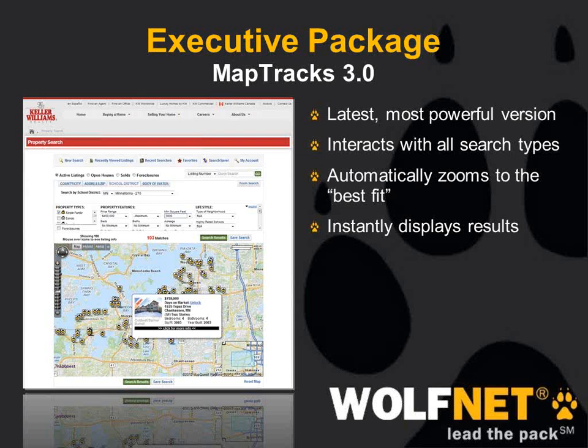As the consumer is searching for homes for sale, they can search active listings, open houses, solds, and foreclosures depending on MLS data, and those listings will be displayed interactively and dynamically on the map below. The map will then show listings on it, and as the consumer hovers over those listings, they'll get information on that specific property. Once the property is clicked on, it will take the consumer to the listing results pages.